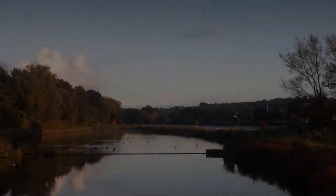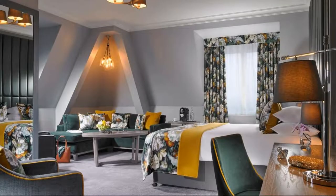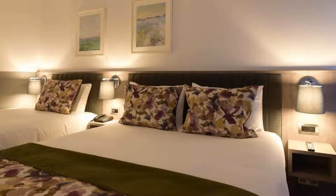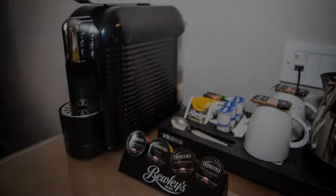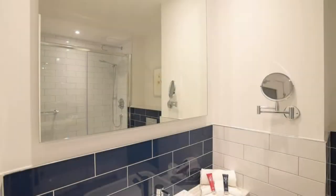And now you are watching a 4-star hotel. The location of the hotel is outstanding and guests love walking around the neighborhood. There are 6 types of rooms available on booking.com. You can book online and enjoy it.